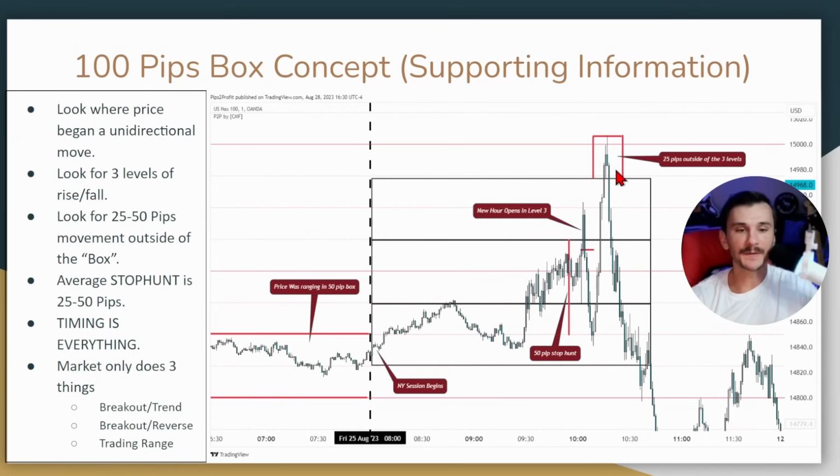25 to 50 pips outside of the box, or 25 to 50 pips outside of a range in general, is the average stop hunt distance. If they come out of this box 25 to 50 pips, that is the average stop hunt distance. That is totally fine. That's totally acceptable.